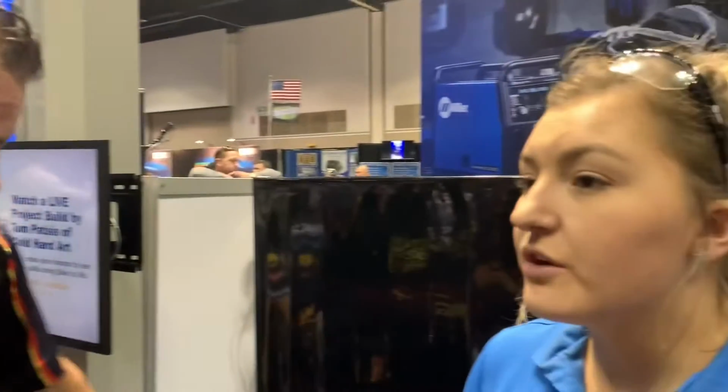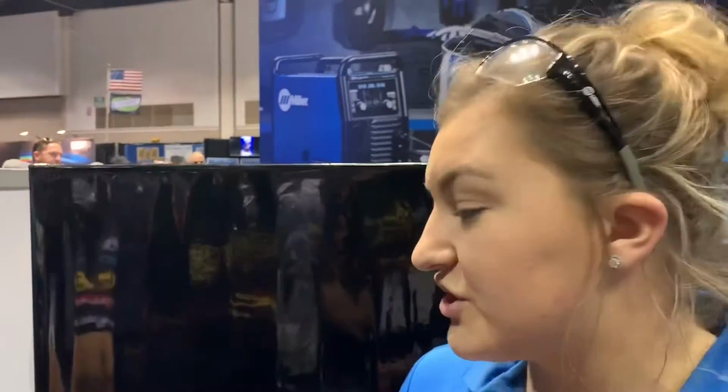I know there's all different models. What is the cost of this machine? So right now we have a sales price for this show specifically. It's about $2,850 right now. And that comes with two machines in one for $2,850.